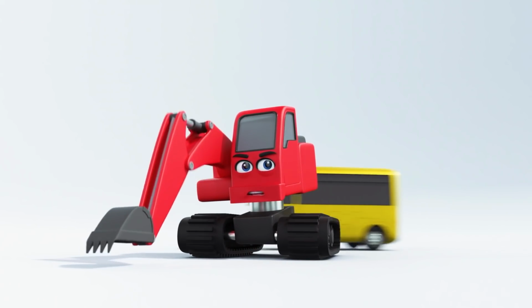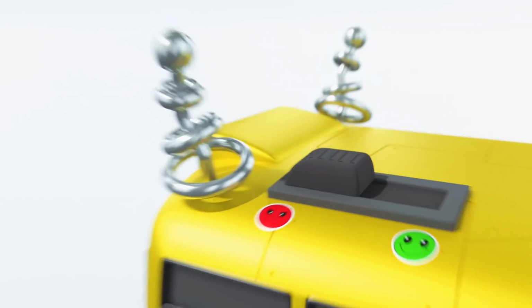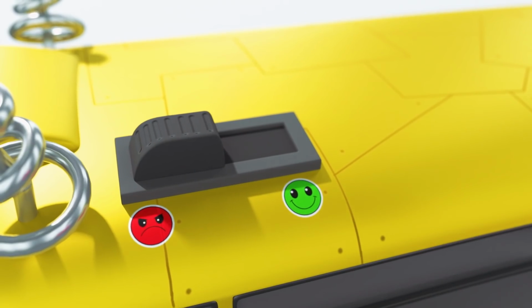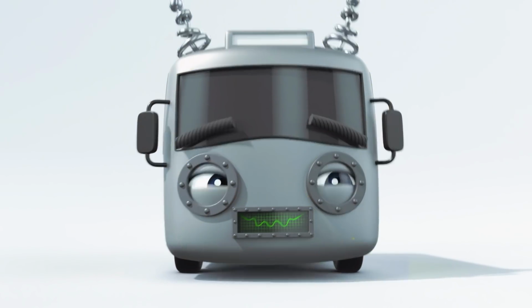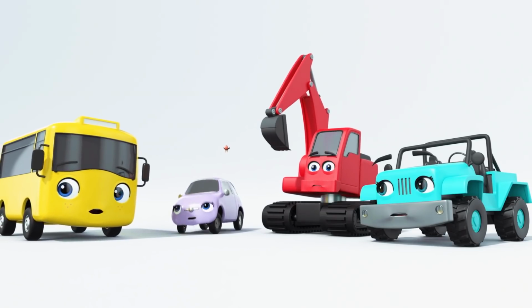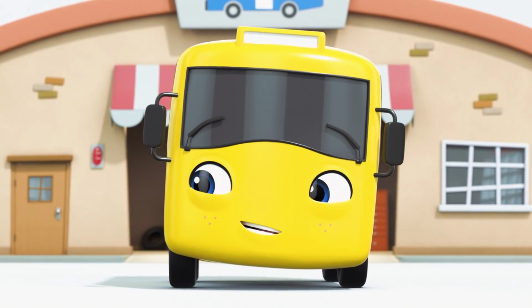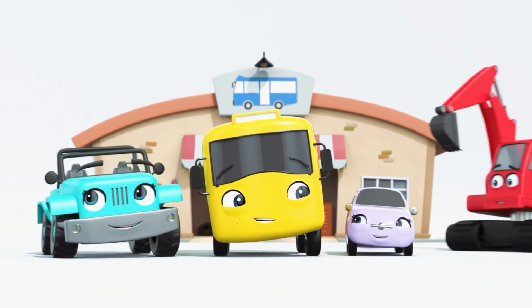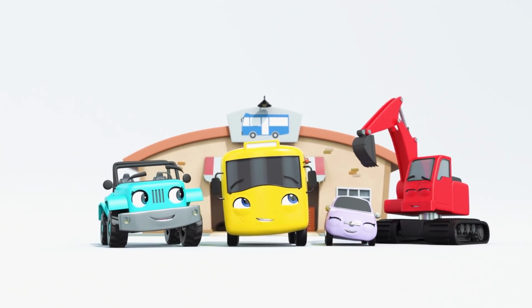Robot Bus has come to cause more chaos. Quick, Digger, there's a switch on his roof. Oh, look, he's been set to bad. Switch it to good, Digger. Well done, Digger. That seems to have done the trick. It looks like Robot Bus has gone back to normal now. Well done, everyone. That was a close one. Robot Bus could have terrorized the whole town. Bye, everyone.